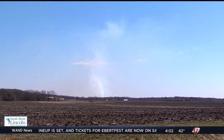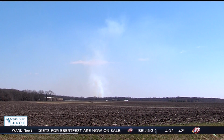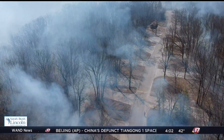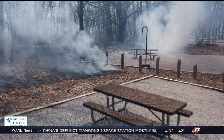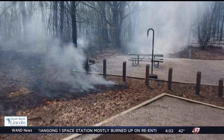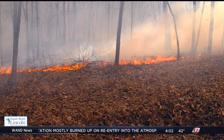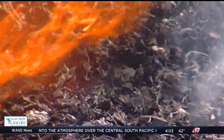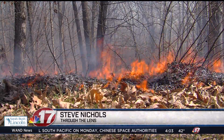That is a massive column of smoke, and from a distance, it does not look good. And if you get closer, it looks even worse. It's a forest fire. So guess where I am? Yeah, I'm in the middle of a forest fire of sorts. It's a controlled burn out here at Coon Creek access area at Lake Shelbyville, and it's burning for a reason.